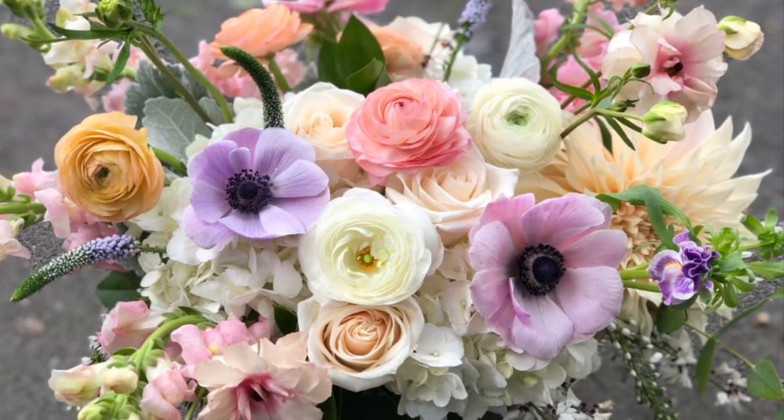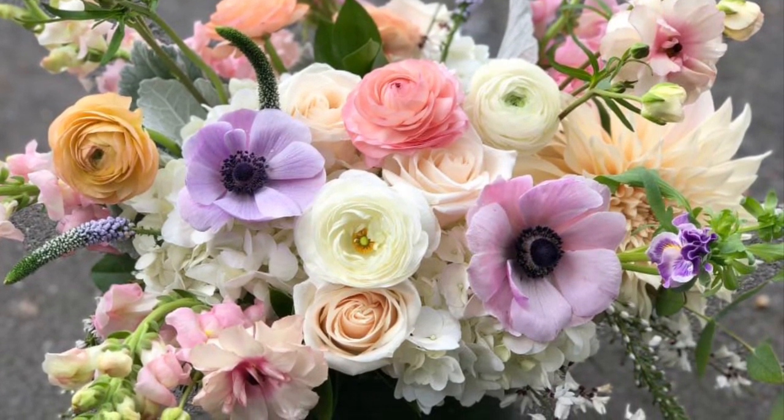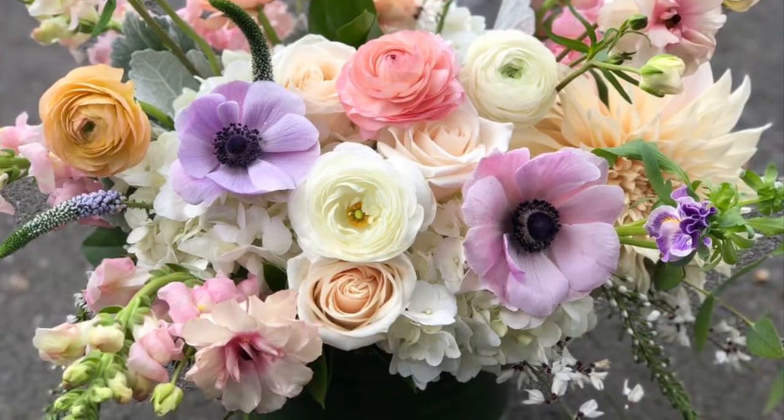I chose pink for this particular tablescape, and I added a bonus tablescape at the end. So sit back and relax and enjoy, and I'll show you what I did.